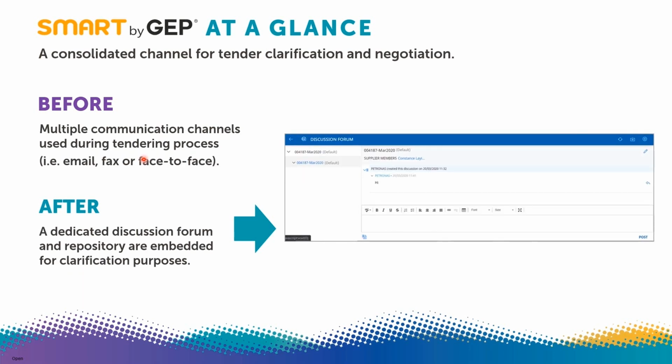There will also be a dedicated discussion forum where you can communicate with the buyer regarding the tender. So inside here, if let's say you have any queries or you want to ask something or there is a requirement inside the tender that you don't understand, then you can easily communicate with the buyer inside Smart. So all the responses will be kept directly in one central place.